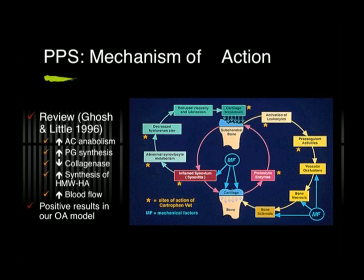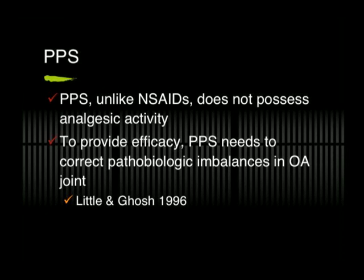As far as its mechanism of action is concerned, it enhances articular cartilage anabolism as well as proteoglycan synthesis, and it decreases certain metalloproteases that are involved in degrading the cartilage matrix. Pentosan polysulfate, unlike non-steroidal anti-inflammatory drugs, does not possess analgesic activities. This is based on a review by Little and Ghosh in 1996. So therefore, if it's going to be effective, it needs to correct the pathobiologic imbalances in the osteoarthritic joint.